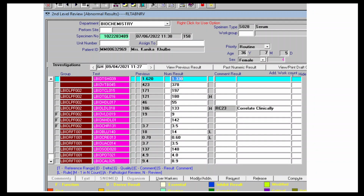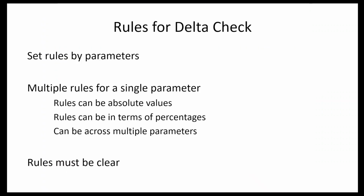If there was a comment on the report saying that this particular report is showing a gross difference, my brain gets tuned to this flag, looks in more detail, and then analyzes the report. So this is where using delta checks to identify samples which are beyond an acceptable range, and flagging them, makes reporting better. Now, what are delta checks?